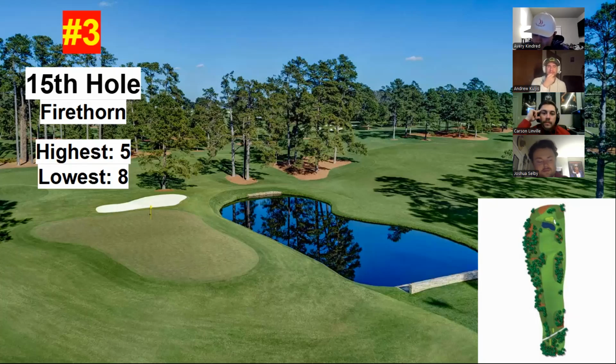He had that one at 4. He had 2 as my highest ranked par five. He thinks this is the third best par 5? Yeah, this is the best par five on the course. It's mine.